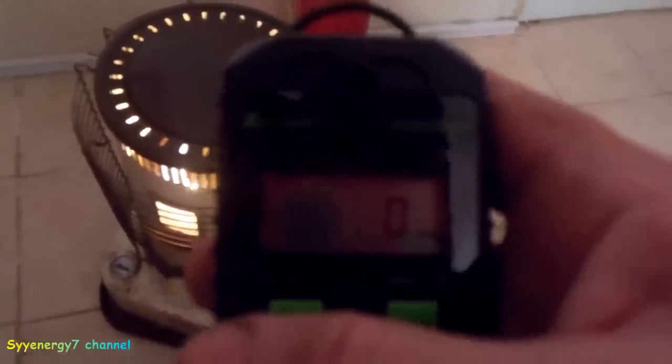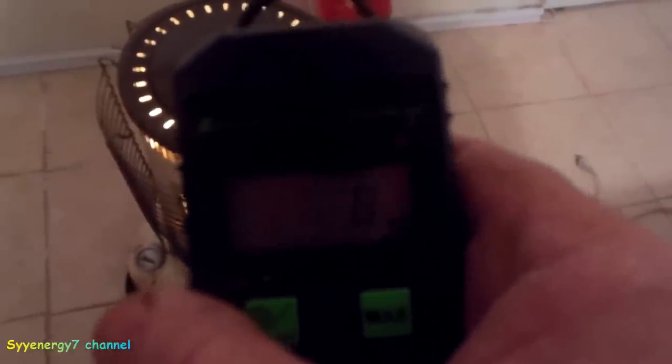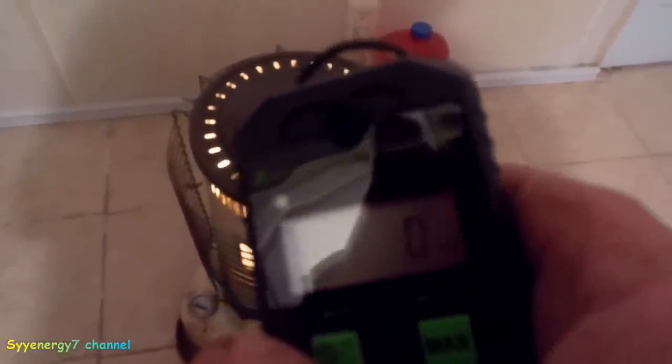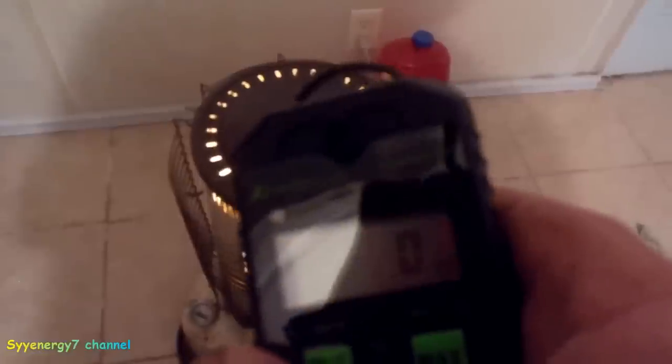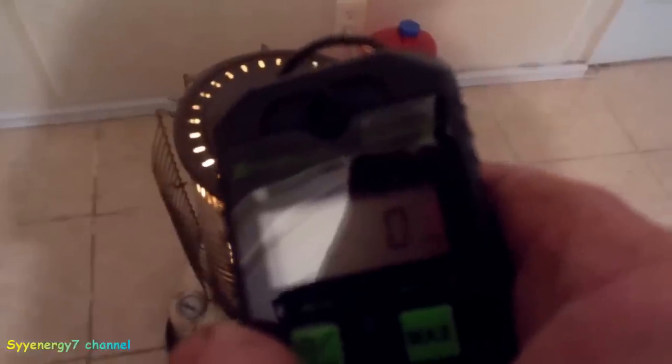Sometimes it says 0 and 1. It's probably running like a half or just over a half. And the low range warning sign is 35. So I'm trying to get a reading on here. Still says 1. I mean 0. I don't know.